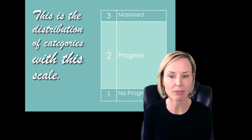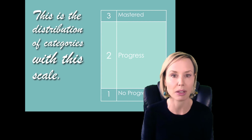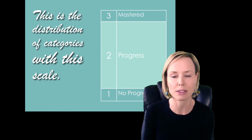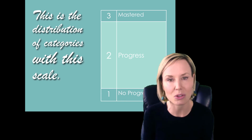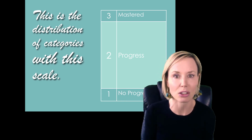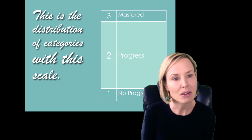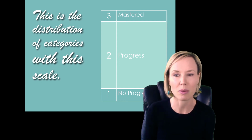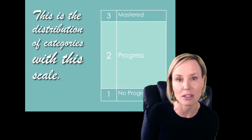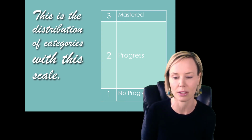And when we have labels like this and we haven't really examined how those labels apply to any given tasks via rubrics, we may end up having difficulty distinguishing between those students who are progressing really well and getting close to mastery and those students who are making some progress, but maybe we're concerned about or feel need additional support. We would make different instructional decisions for those two categories, so we want to make sure that we have the categories to do this.